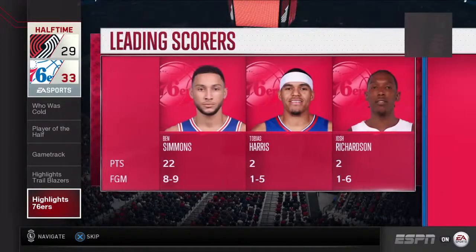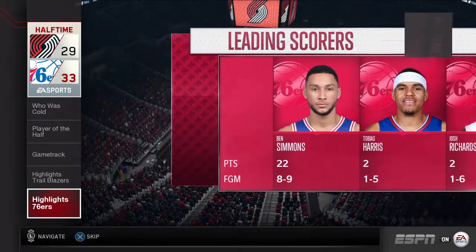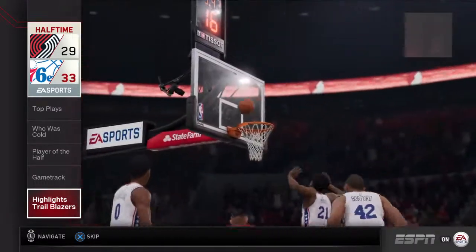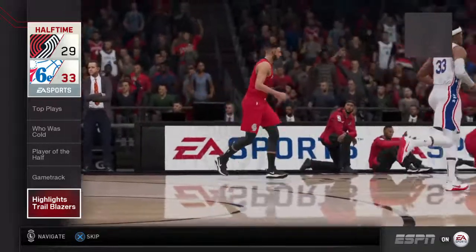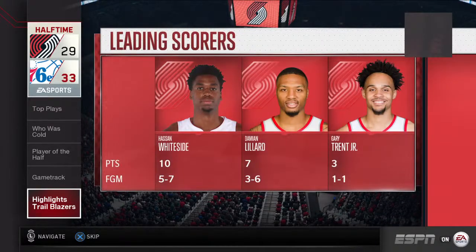Have a look at the leading scorers for the Philadelphia 76ers. The Trailblazers are keeping things exciting in a close matchup, and the offensive glass was their domain. They scored plenty of second-chance points, asserting themselves in the paint. Have a look at the leading scorers for the Portland Trailblazers.